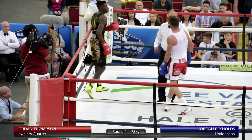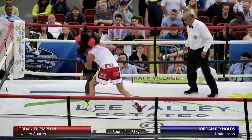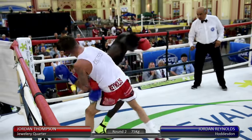Oh, that was good from Reynolds, though. Just managed to back his man up onto the ropes with a flurry. Now bangs that right hand in. Most of it came off the shoulder.